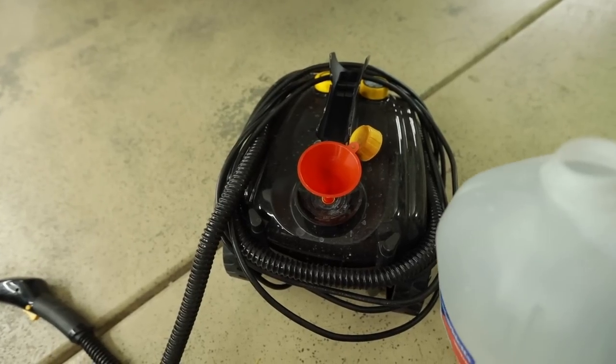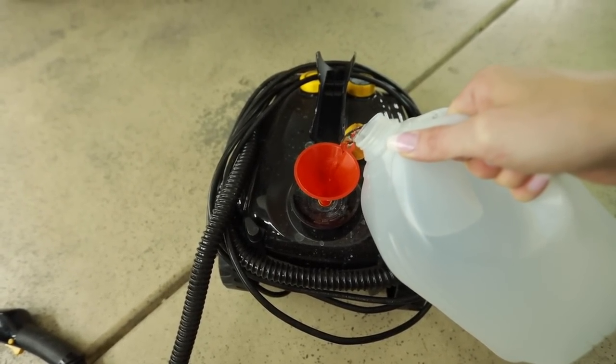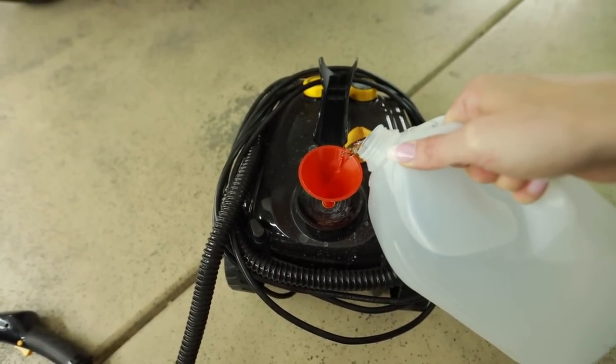I just went to the store and grabbed some jugs of distilled water for the steam cleaner to do the puke in the center. This thing right here, hands down, one of the best Amazon purchases I ever made. Having a steam cleaner is super handy.